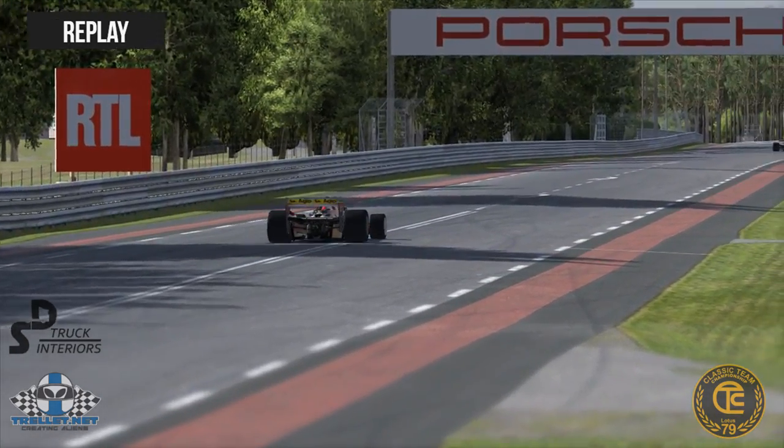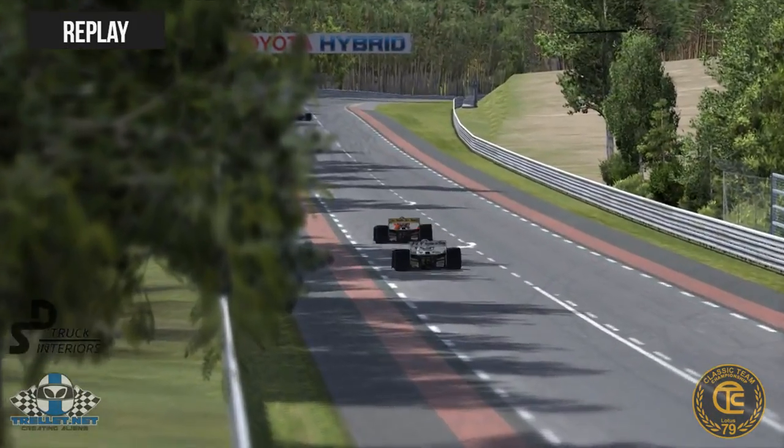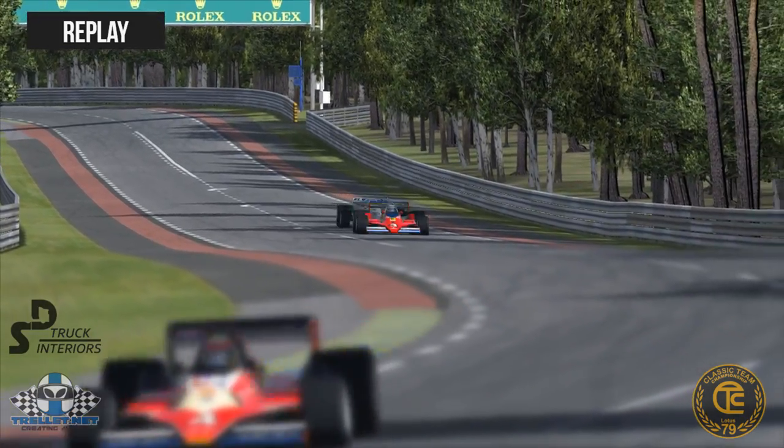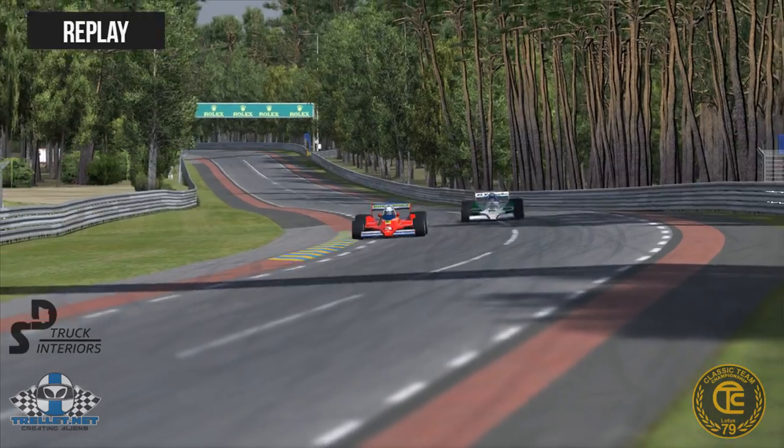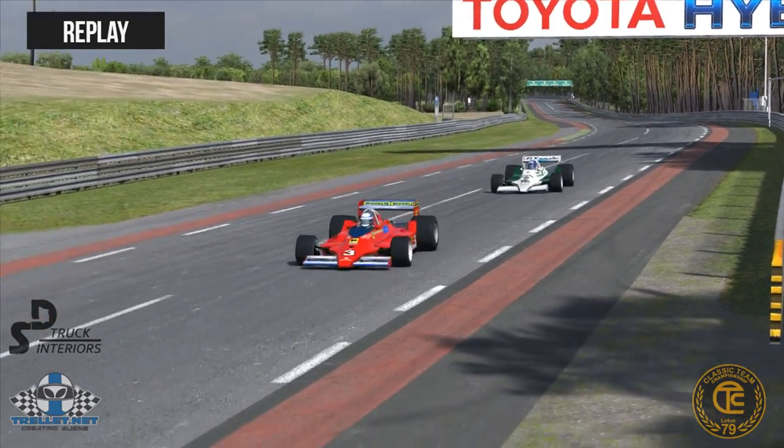And I think that has a lot to do with not only how the weekend has gone, but also the chicaneless version of the circuit. I don't think it was a driver favorite. I think it provided some good racing, but hopefully we'll see this track with chicanes next time around.